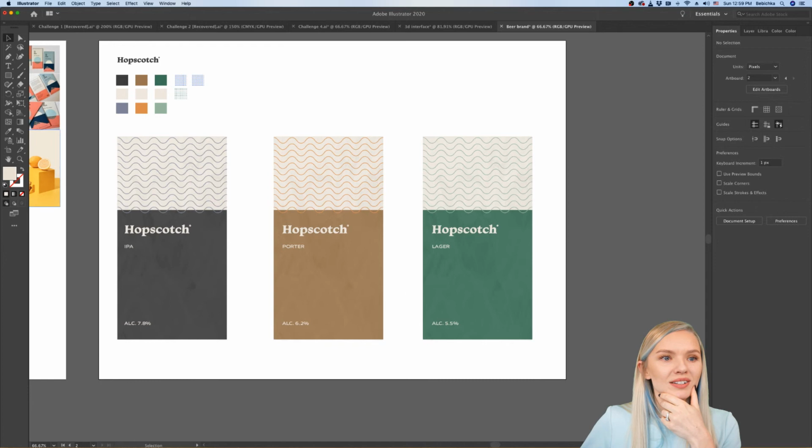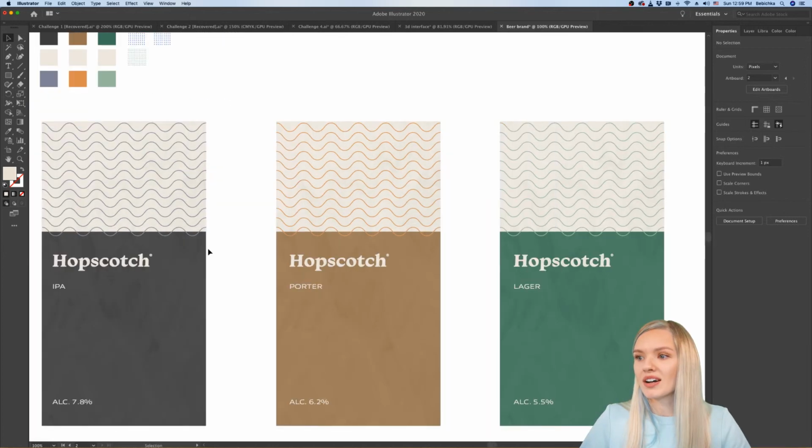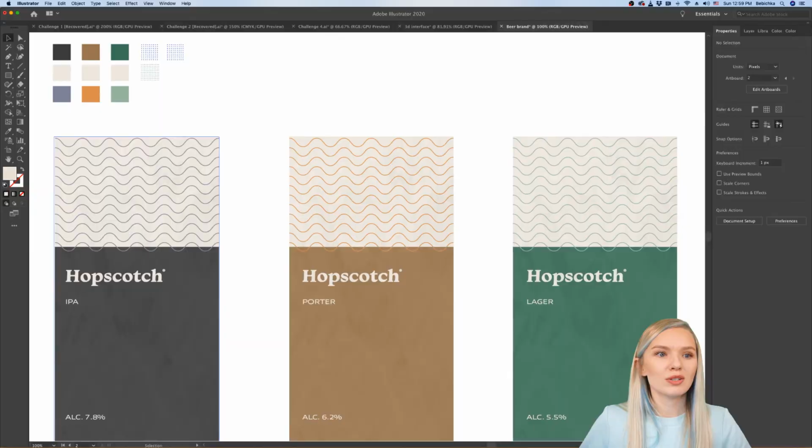And let me switch to this one. Okay, guys, this is it. This is our brand, Hopscotch Porter. I'm going to publish this on my end soon.